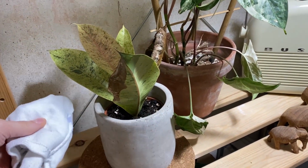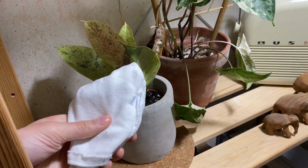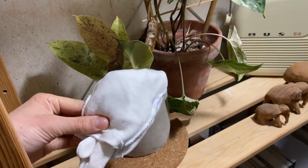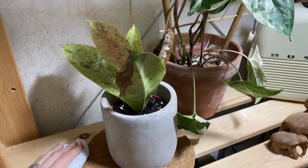I've got my trusted gloves here. These are actually for people with eczema. I believe you put cream on and then wear these at night time. I used to go to boarding school with a girl that did that. Someone recommended them to clean your leaves, and they're amazing.